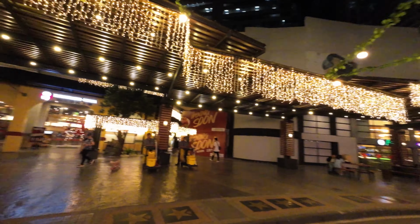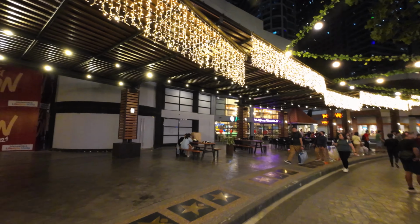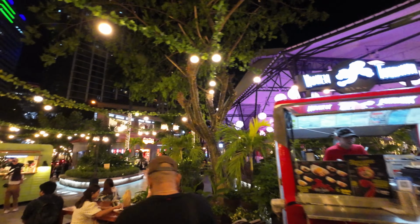Really beautiful, nice outdoor market though. Tons of restaurants, tons of food options. See some dessert, all kinds of stuff. It is really cool, we gotta try some food here.